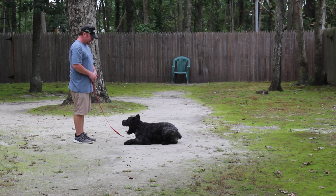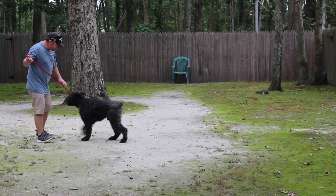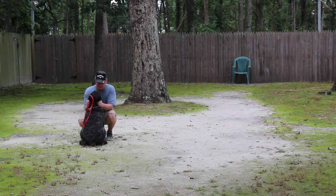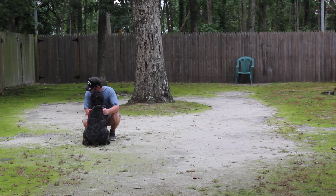And as you can see, they've developed a really nice relationship with all of us. They're not those aggressive dogs that greeted me at the door. Not that they won't protect your property, because they will. But deep down inside, they're sweethearts.